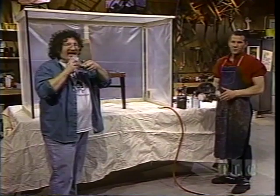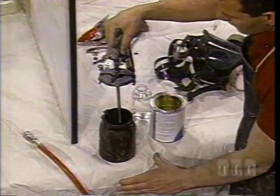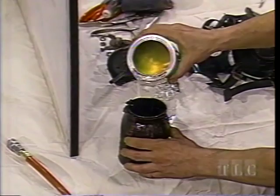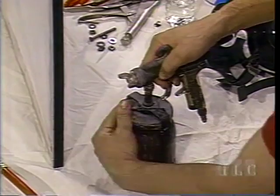Let's fill up the bank. First, I'm going to open up my spray gun. This is a regulation spray gun. I'll pour in the lacquer. Just a little bit, because it's not a big chair. It's clear gloss lacquer, with a little bit of lacquer thinner, just to thin. Put the top on. And, of course, we have a compressor.